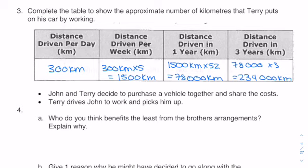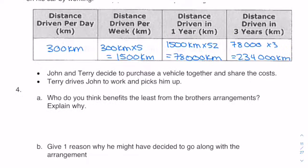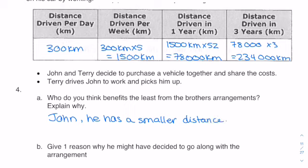So John and Terry decide to purchase a vehicle together and share the costs. Terry drives John to work and picks him up. Who do you think benefits the least from this arrangement? So I would say that it would be John, because his distance is less. And he also doesn't get the car during the day.